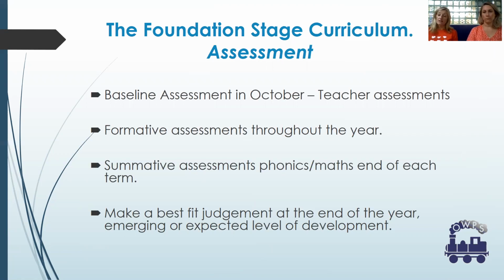Or if we're looking at a story in the book corner with them, we might ask them to predict what might be happening next in the story, or to describe a character. And from there on, we'll be able to get a little bit of a baseline to see where your children are at now, and to determine what we need to do to help them move to the next step of their learning journey. So they're the formative assessments that happen throughout the year.